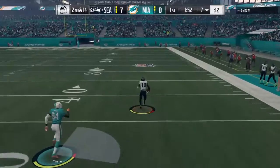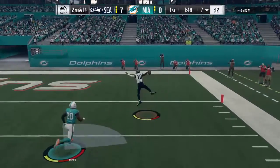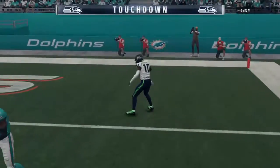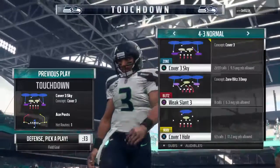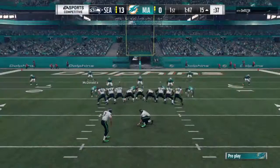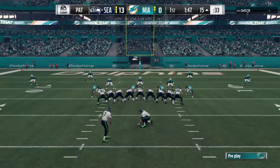It's a foot race. He's at the 40, past the 20, and all the way in. Touchdown, Seattle. Paul Richardson, 93 yards. And the Seahawks get the quick strike touchdown.